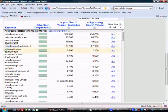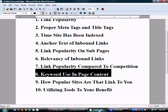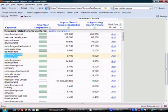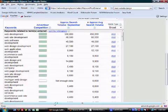Web design development, web application development. Don't make it look too weird. You want to incorporate it, make it smooth into your page, but this is also good to pay attention to when creating your titles and stuff like that. You don't need to spam the crap out of these words when you put them into your page. Just kind of sprinkle them lightly onto your page. One particular term shouldn't really be used more than three times on a page unless you have a lot of content on that page.